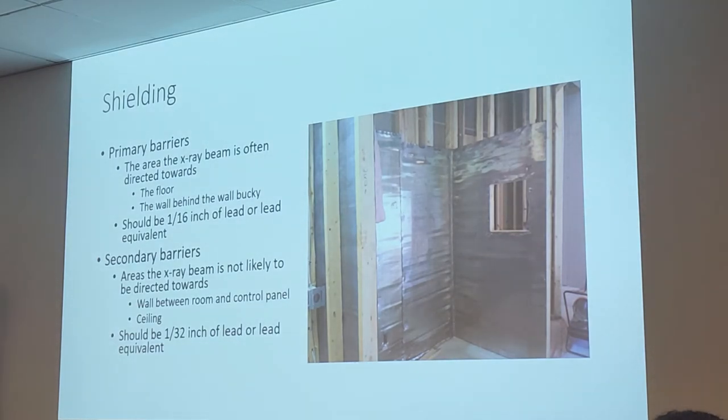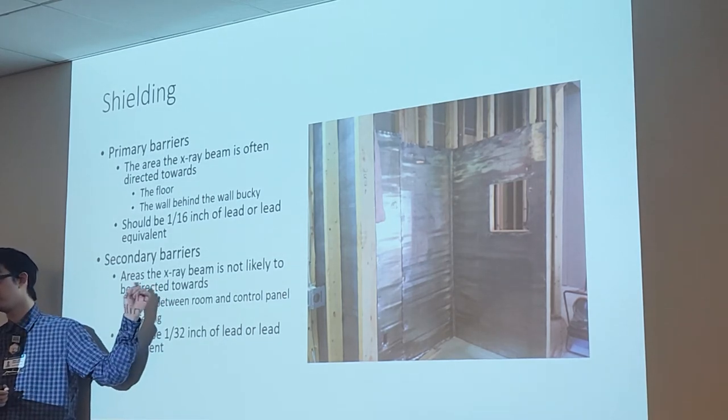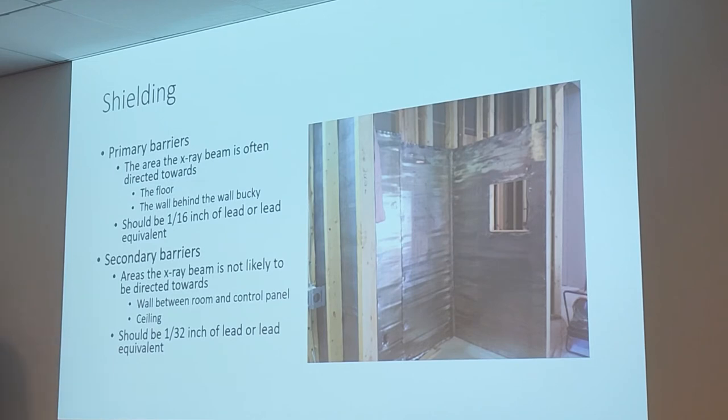Okay, speaking of shielding, not only do we shield individual people, but we have shielding for the room as well. So shielding in the room falls into two categories, primary and secondary.